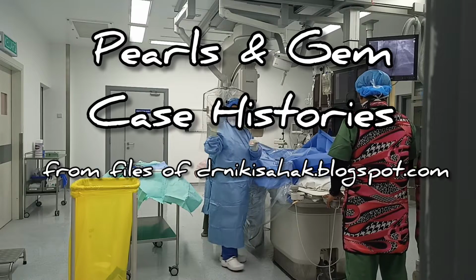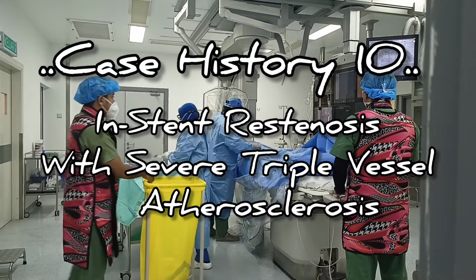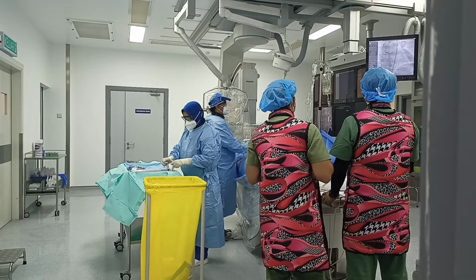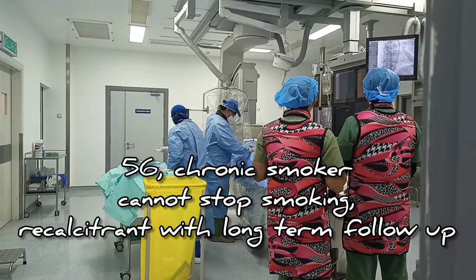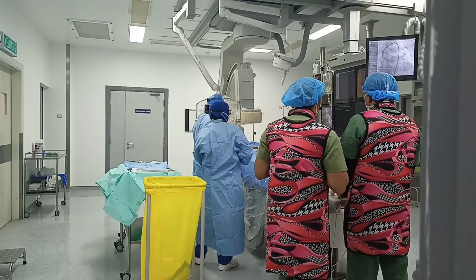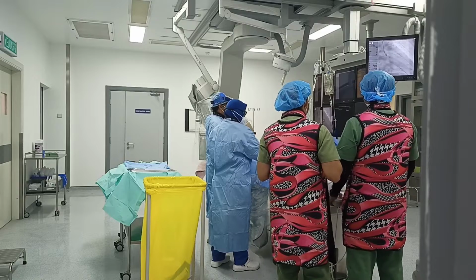A 56-year-old Indian gentleman saw me way back in 2016 with an acute coronary syndrome, and at coronary angiogram was noted to have critical stenosis or narrowing in his proximal left anterior descending artery. His right coronary and his left circumflex artery were at that time of normal caliber. A drug-eluting stent was implanted in the left anterior descending artery, and he was followed up closely the following 2 years.